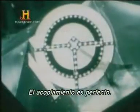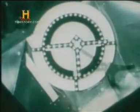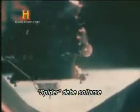The docking procedure is perfect. With the whole crew transferred to the command module, Spider must be released, as re-entry cannot take place with a lunar vehicle attached.